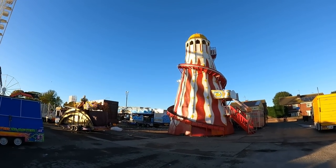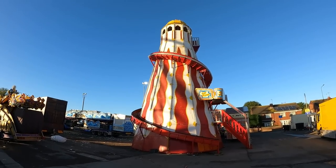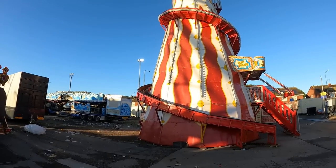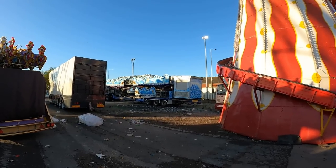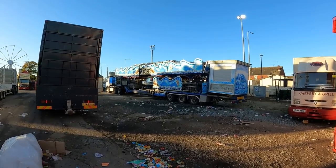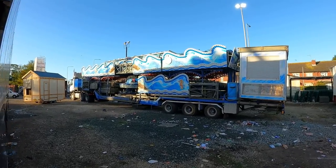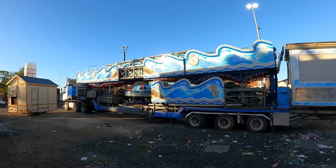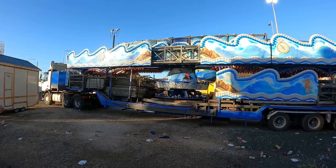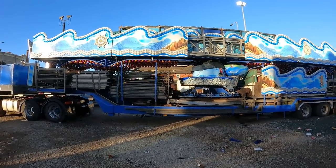Nice traditional helter-skelter. Underappreciated rides, these. But yeah, it takes a while to build these up because of the boards on them. We have got Sea Storm harnesses, all folded and ready to go. Not too sure where we'll be seeing that next. That did go to Trafford Centre for the summer. It's not going there for its spook fest, as much as it would have been nice to see it there.